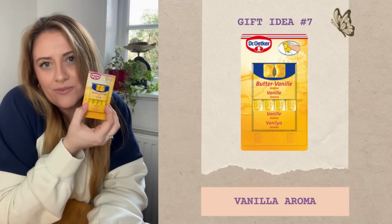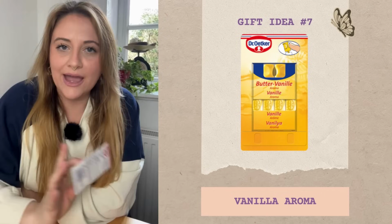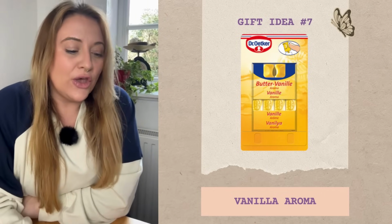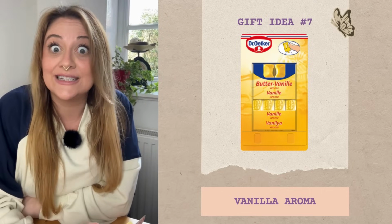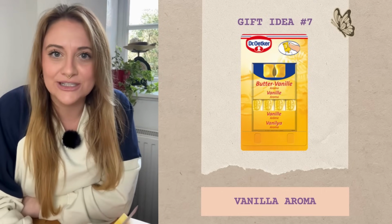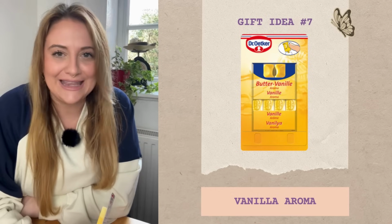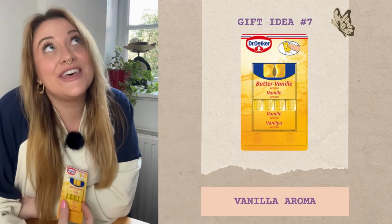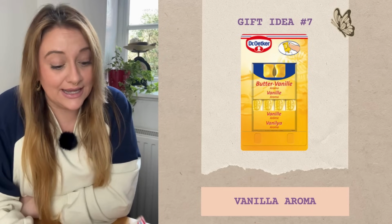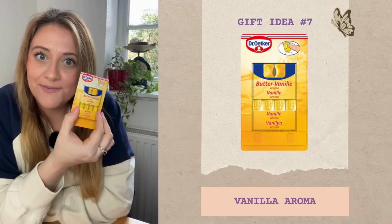Next is going to be vanilla aroma. Here's the thing, in all of my videos, I'm talking just generalizations. Of course, there aren't going to be certain rules that apply to every single person across the entire United States or every single person in Germany. It's just a starting point so someone can understand the differences in the culture and the food and language, whatever it is. All of this is my own experience.